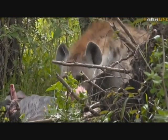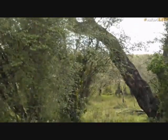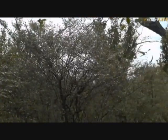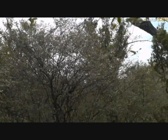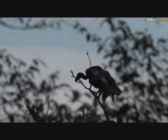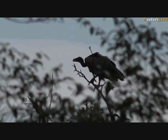I can't believe it. Even the vultures are coming in now. You can see a couple of cars. I can just hear the flapping of the wings. So that's amazing. So much life is around this little area today. Just landing on top of the tree, obviously waiting for an opportunity to go down and feed.